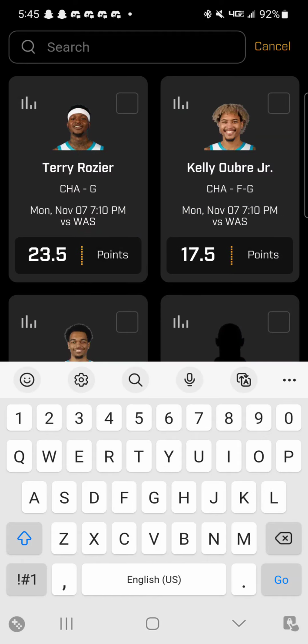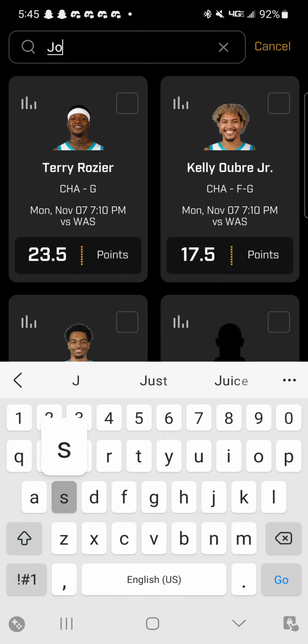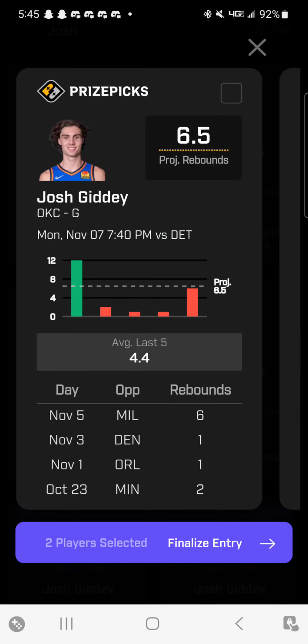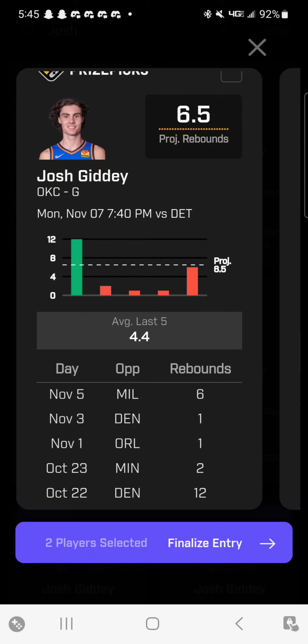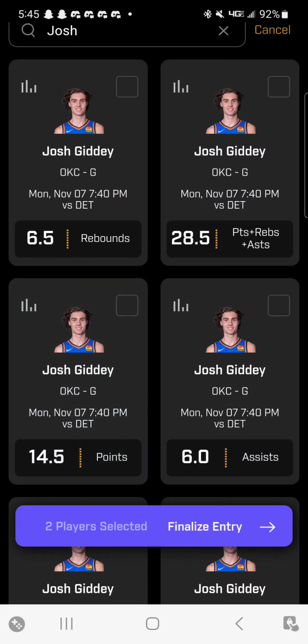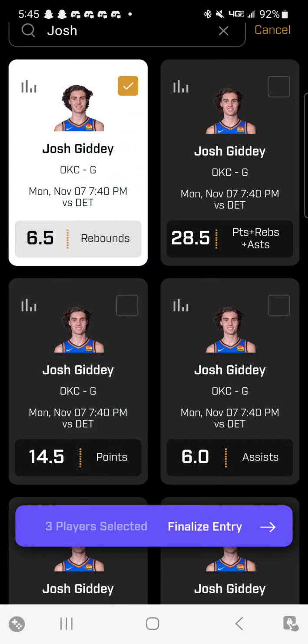it's saying Giddy... Let's just try Josh. I don't know why that wasn't working. Oh, I was spelling his name wrong. But as you can see, he's hit this only one time in the last game, so we're still going to take the under on the rebounds for Josh, even though it used to be at 7. You got to get in here early with these prompts.